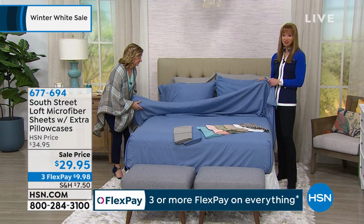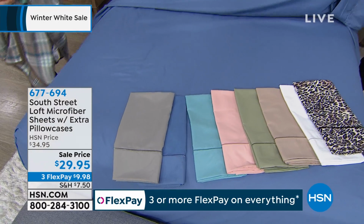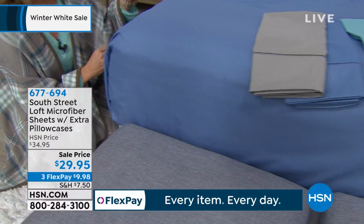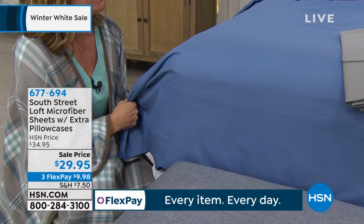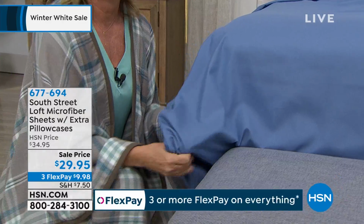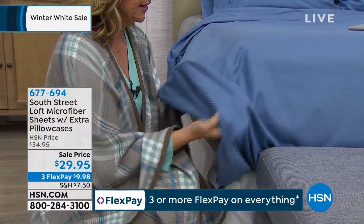It really is nuts because normally, and even our prices vary, but ballpark, about $15 for extra sheets usually here at HSN. 15, 20, in that general ballpark. For extra pillowcases? Yeah, easily around 20 to get those thrown in. That's when I typically buy my sheets because I like to have those extra pillowcases on hand.